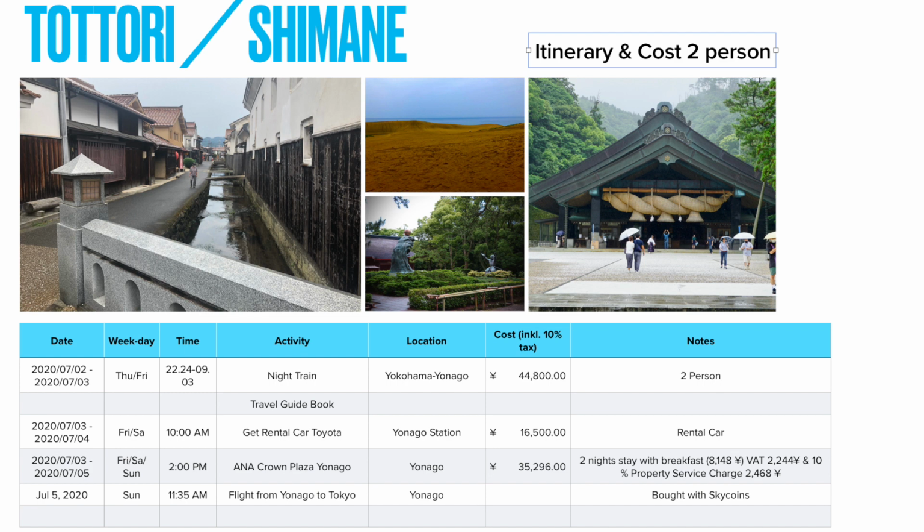And here is an overview of our spending during our time. How much was the night train, rental car, and accommodation. Our flight was bought by Skymark.